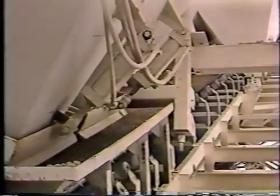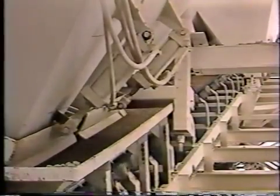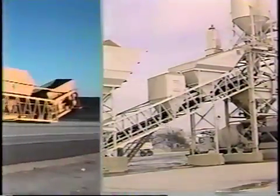The HSM operates like most low-profile batching plants. After raw materials have been weighed, they are discharged into weighing mixers. But that is where the comparison ends and the Hagen advantages begin.